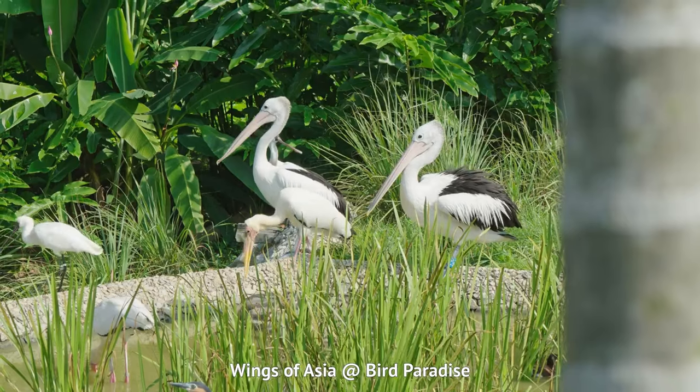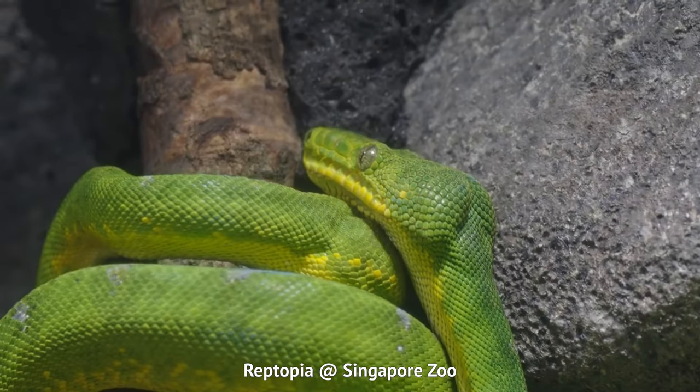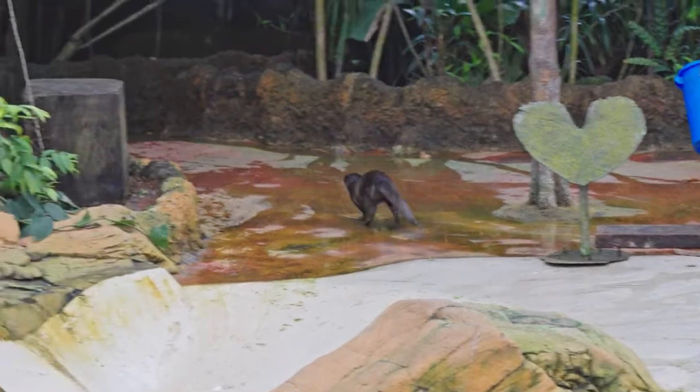There are a lot of pelicans in Bird Paradise. And you wanna see snakes? Go to Singapore Zoo, Reptopia. You can see 100 snakes there. And you know what? There's also an otter show at Singapore Zoo, but the otter actually finished the job before leaving. Of all the animal shows in all of the zoos, I'll skip this one.